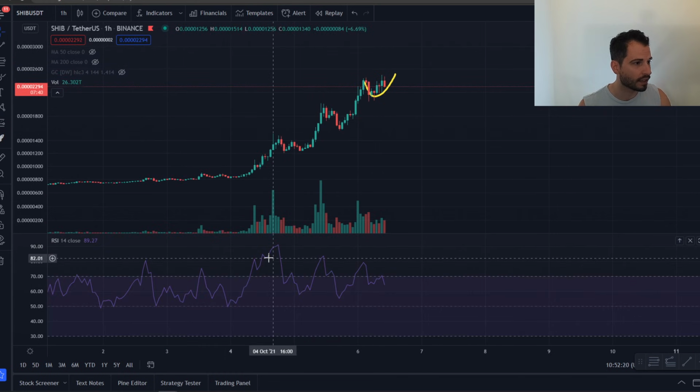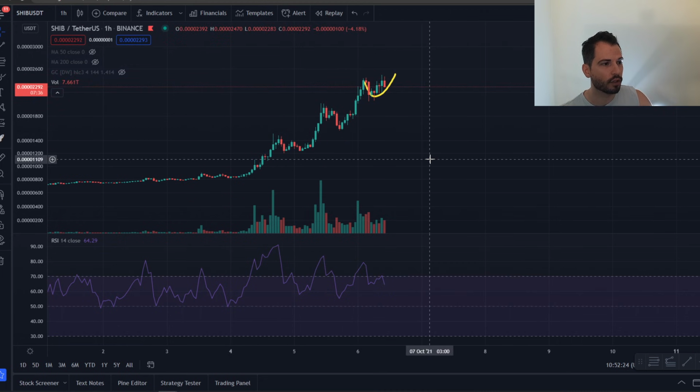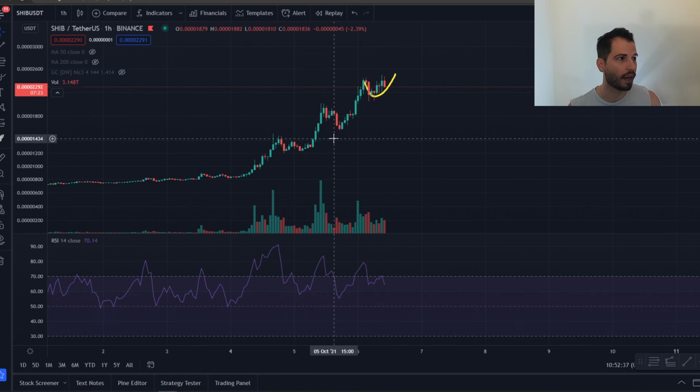Curious what the RSI says. We have high, lower high, lower high, high, higher high, higher high. Guys, that is bearish divergence. So we're seeing that play out on the hourly and the 4-hour. So just keep that in mind. And we don't have enough data for the daily. So of course, over time, we will tell. The hourly is not as significant as the 4-hour. The 4-hour is not as significant as the daily. So please keep that in mind.